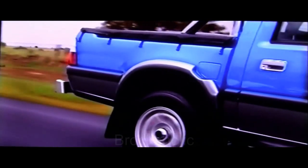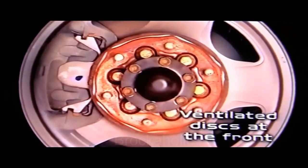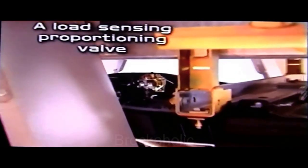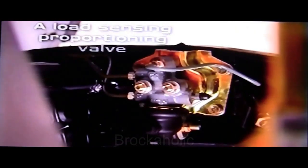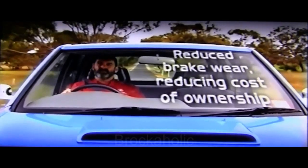Well, we've discussed the go, now let's look at the woe. Braking is by way of ventilated discs at the front with large capacity drum brakes at the rear. A load sensing proportioning valve ensures optimum brake balance front to rear under varying loads. Now, what this means to your customer is safety, but because the brake balance is adjusted with the load, it reduces brake wear, which means reduced costs of ownership.